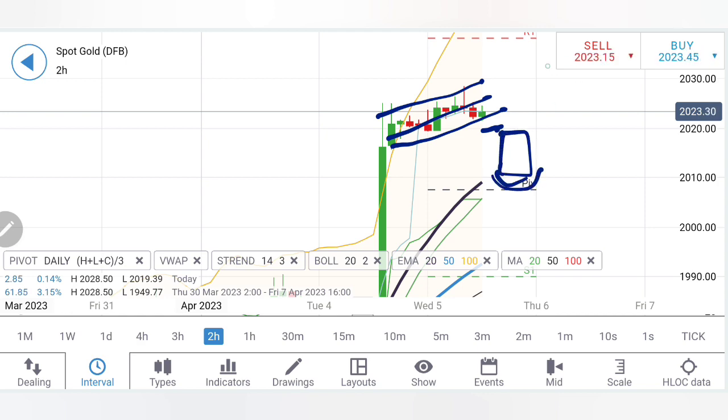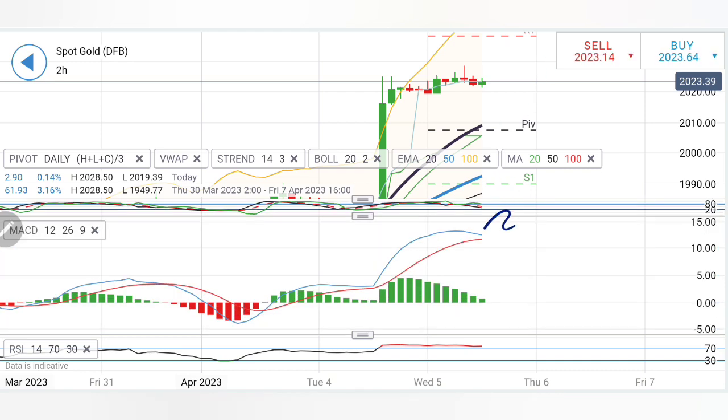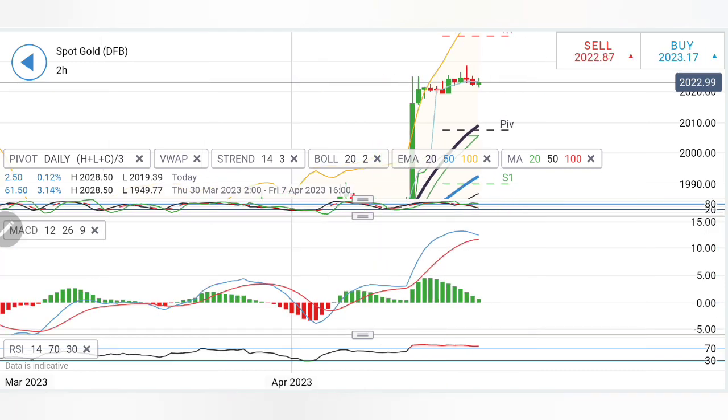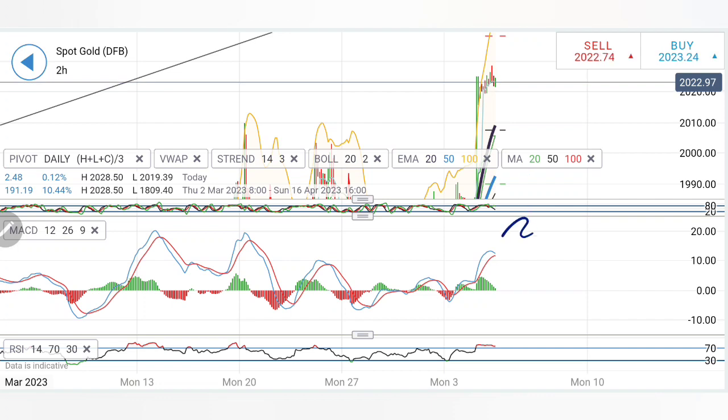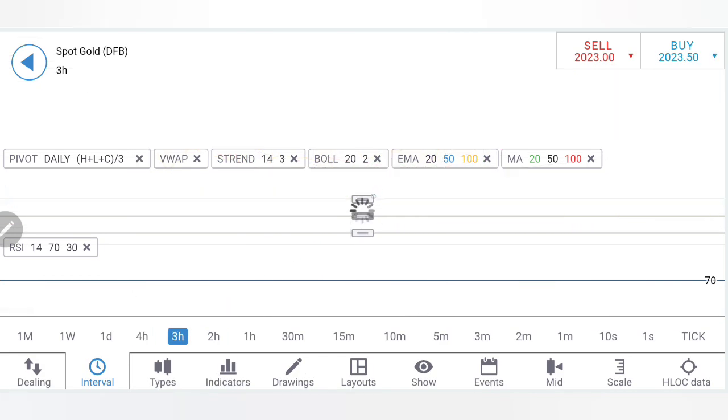Certainly more bearishness may prevail. This is for sure. The stochastic has dropped a bit. The MACD is trying to converge and cross over. It is still bullish, and yes, it still has some room on the 2-hour chart to rise. However, look at the RSI. This is also extremely overbought, so be watchful here.